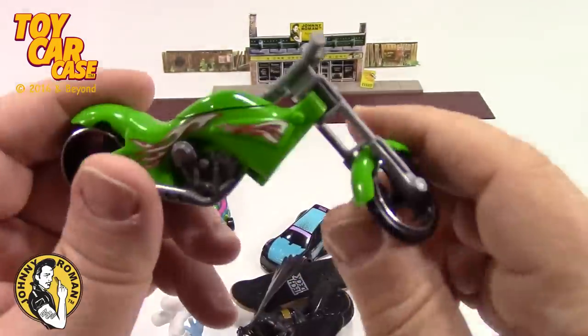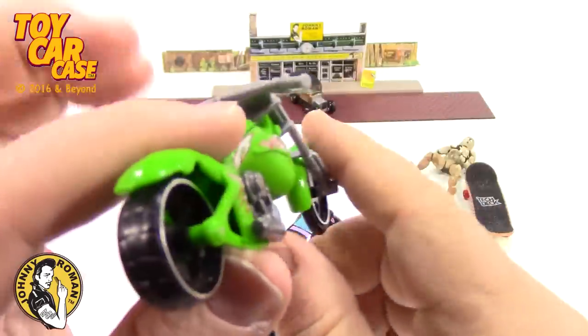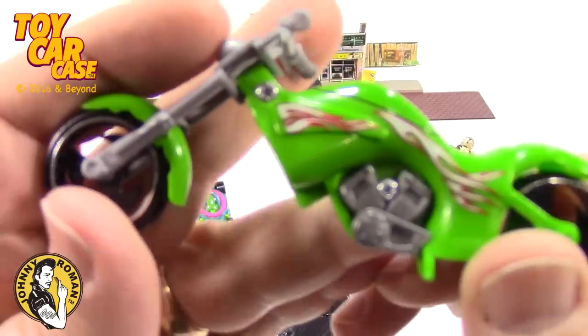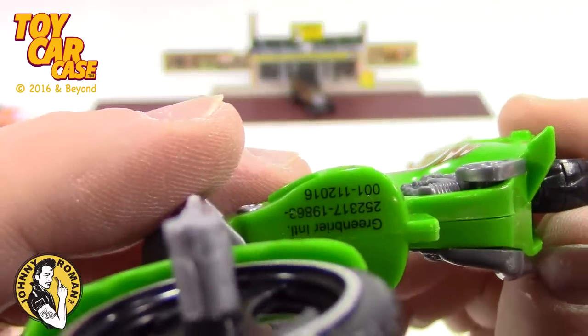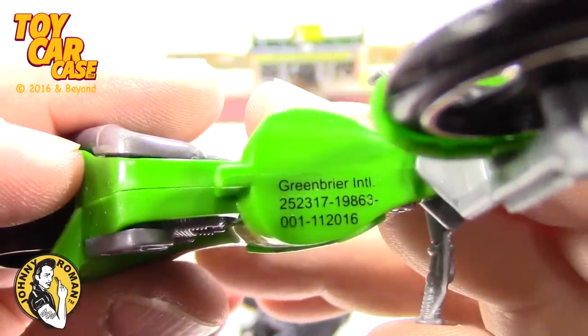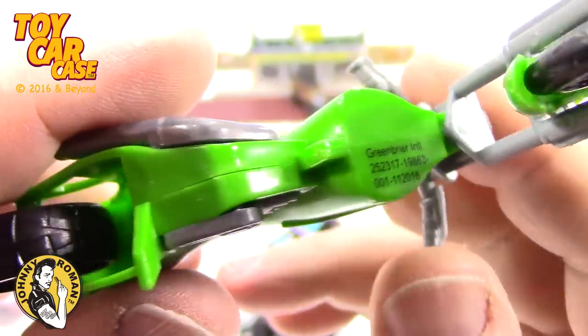What else did we got in here? Look at this bike. Now this one's all plastic, but it's very cool. Simple plastic on here, but boy oh boy, I'm digging it. Upside down, what do we got here? Greenbrier. Bunch of codes.